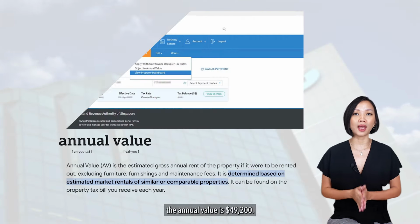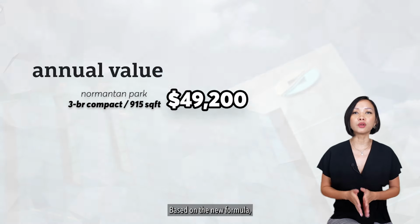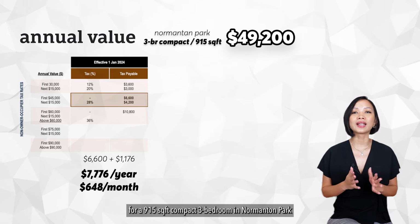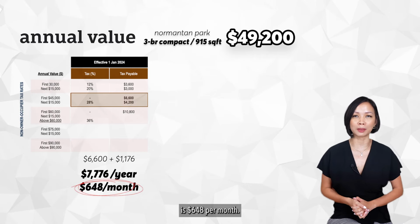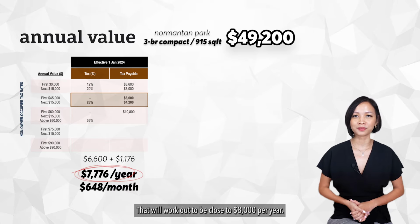For this unit type, the annual value is $49,200. Based on a new formula, the non-owner occupier tax rate payable for a 915 square feet compact 3-bedroom in Normanton Park is $648 per month. That will work out to be close to $8,000 per year.